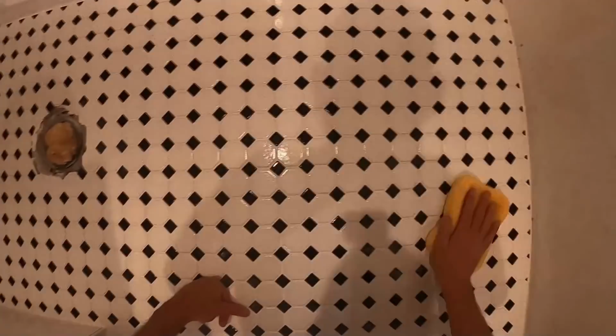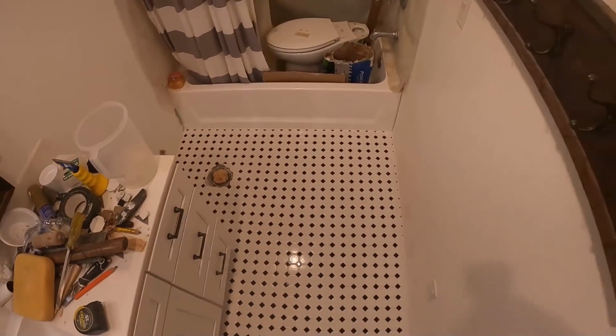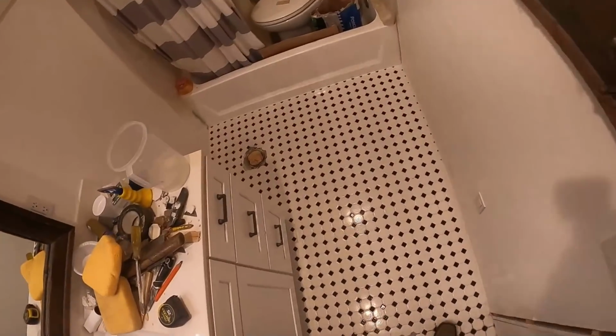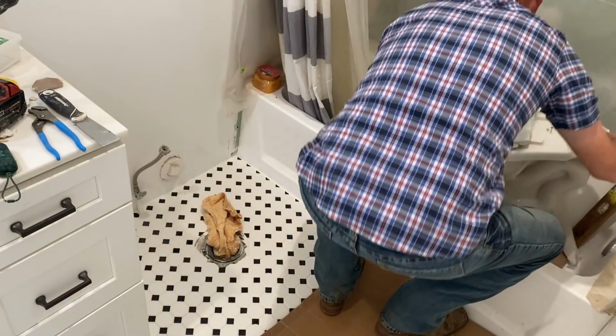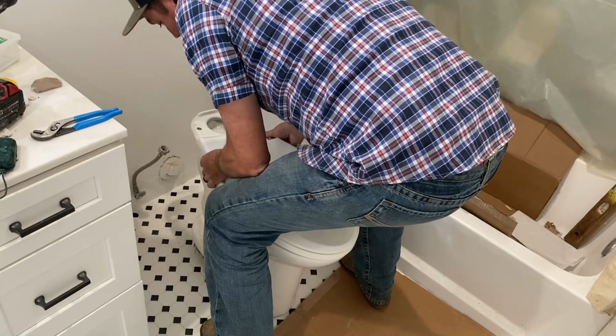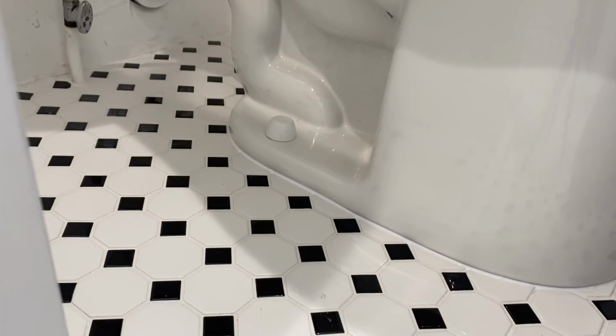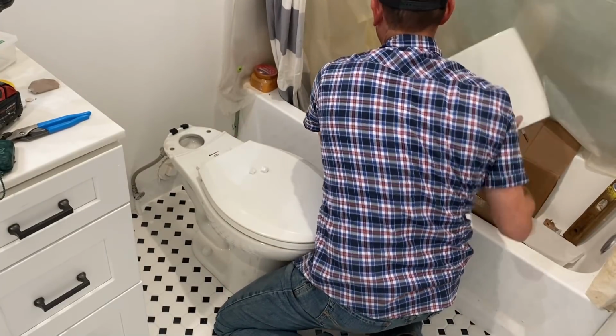After letting the grout dry, wiping it down one more time, it looks totally fine. Now I have enough of this same tile to do the laundry room. But it was such a chore that I was going to take it back and find something different. But I think now I've convinced myself to go ahead and install it.